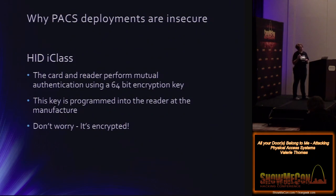So one of the reasons why we shouldn't be vendor loyal: physical access vendors are still kind of behind the curve when it's compared to computer security vendors. HID is a great example of this. So HID Global is the largest name in physical access in the world, or something like that. I can't remember their marketing language.